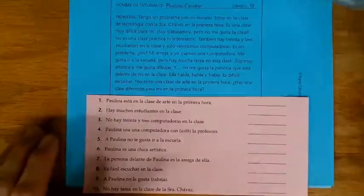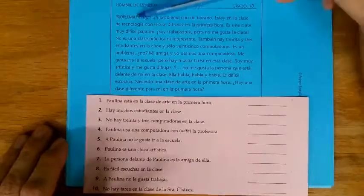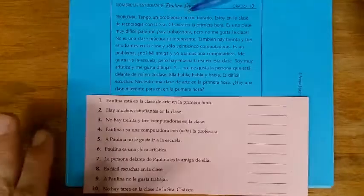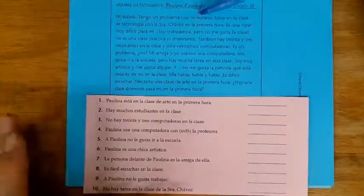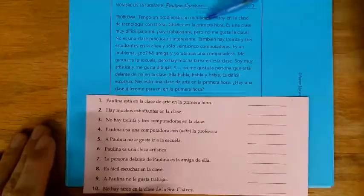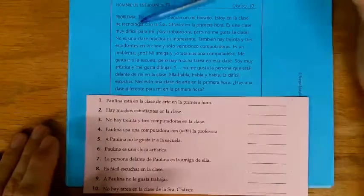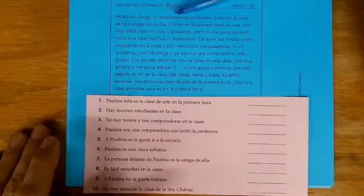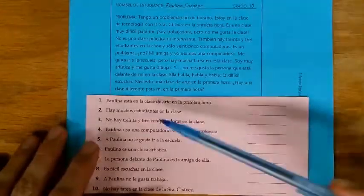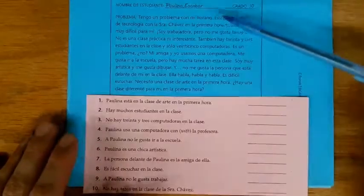Let's try it out. Nombre de estudiante, Paulina Escobar, grado 10. Problema. Something about a problem. Tengo un problema con mi horario. Let's say I don't know anything but the cognate here, problema. I can go with that. Estoy en la clase de tecnología con la señora Chávez en la primera hora. Okay, something about first hour. Class, technology class. Okay, I'm guessing there's some problem with technology class. Okay. Oh, I can already do question number 1. Paulina está en la clase de arte en la primera hora. Falso. She's in technology class first hour.